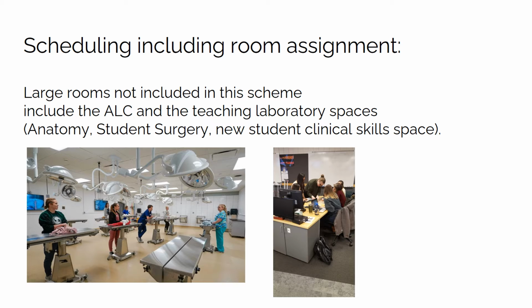Some of the rooms that are not centrally managed and that we have more control over are 104 in the Animal Science Vet Med building, which is our active learning classroom, and our teaching laboratory spaces, including the anatomy lab, the student surgery lab, and the new student clinical skills space down in the large animal hospital. Those we have more control over, although we will still tend to try to assign things fairly early on just to make sure we know we can fit in large classes as needed.